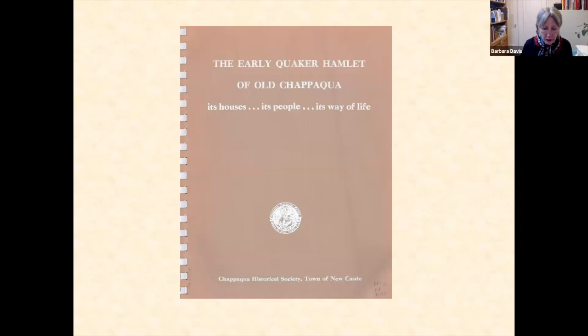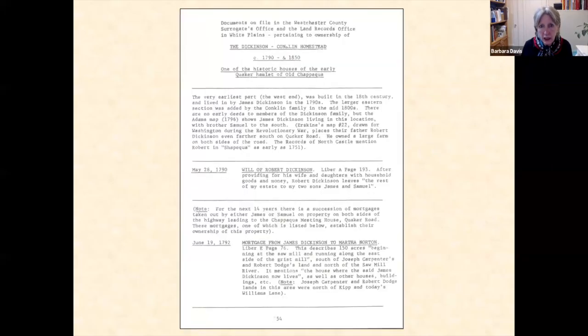In Chappaqua, over the years, you've had a number of individuals very interested in history, including your current historian. Passionate genealogists. So you have a lot of records. In comparison to other communities I've done house histories in, you are exceptional. And this was one of the things that told me that, because here in this book, not only did they tell me about the house, it gave a deed chain for me already laid out after I had done mine and came up with a little bit of a dead end. And here it starts with the very first, May 28, 1790, in the will of Robert Dickinson, and the library and page number right there.